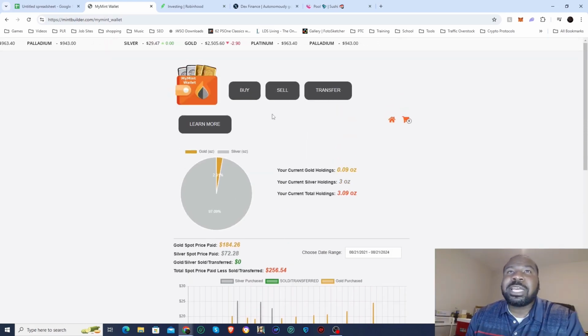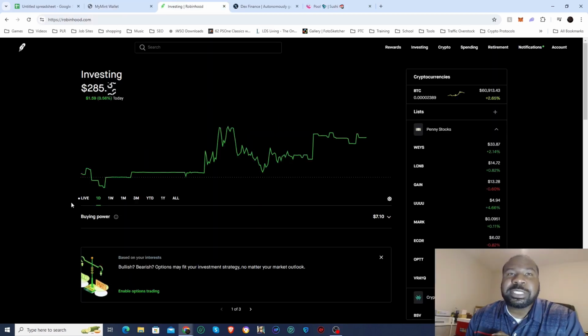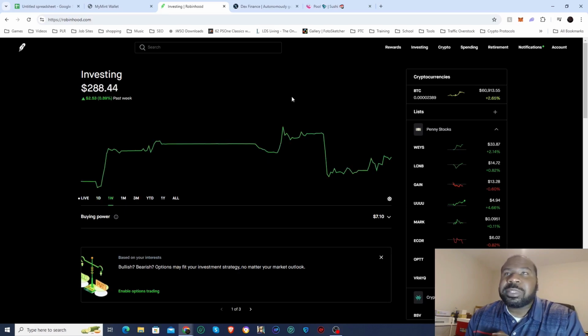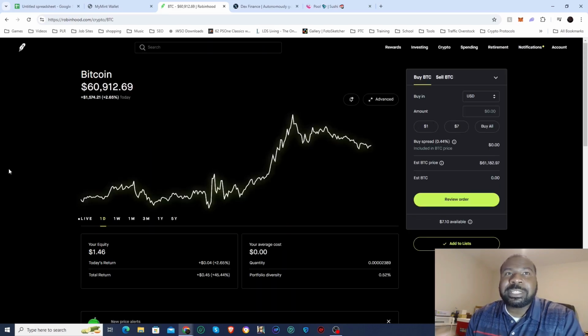If we jump now into our stocks, we load up Robinhood. Looks like I am still logged in. So with Robinhood, we still have that free BTC that I got from the Robinhood Earn program. It is now valued at $1.46. This was free $1 in Bitcoin that I got, so that's obviously 100% profit there. I did not put that on my chart.